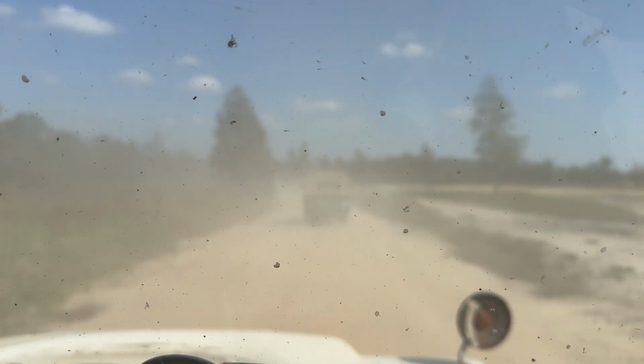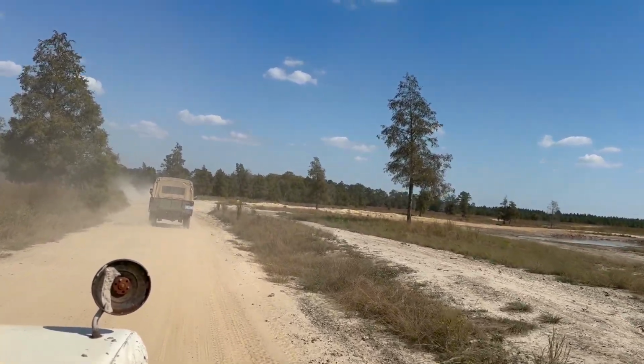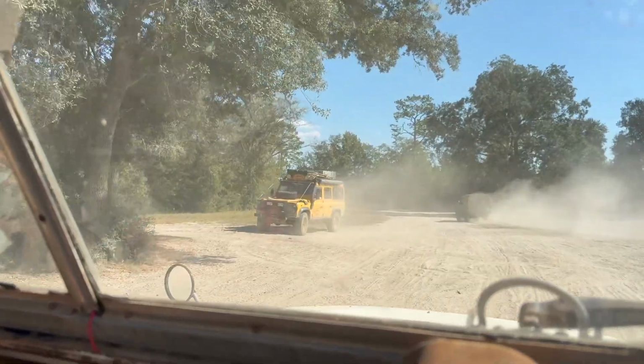A tiny bit of dust out here. It helps to not be in the last vehicle in our little caravan.